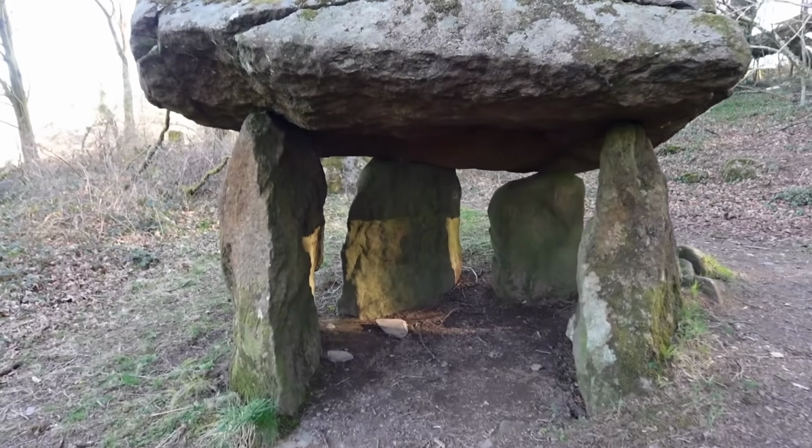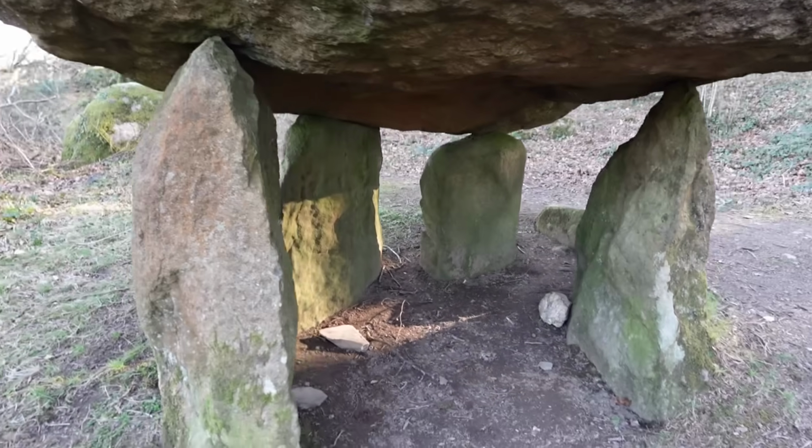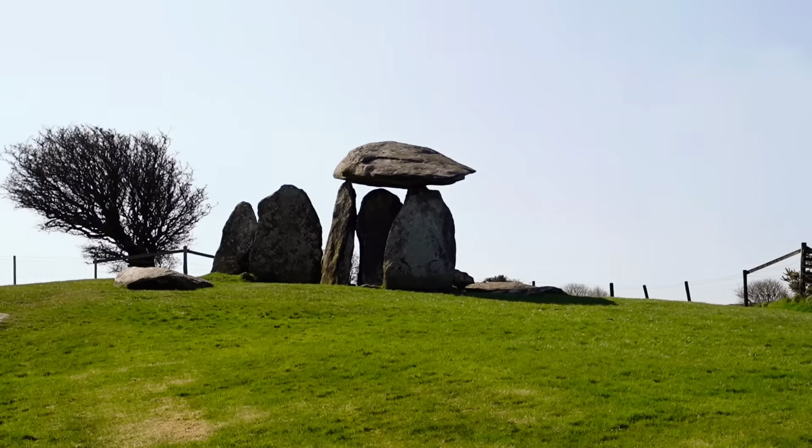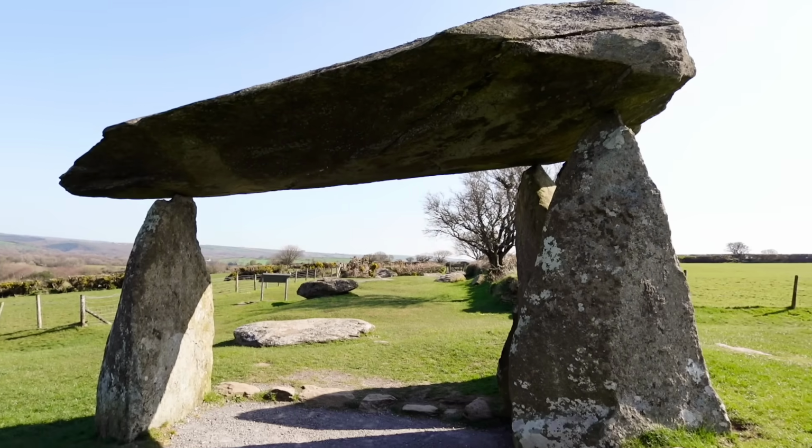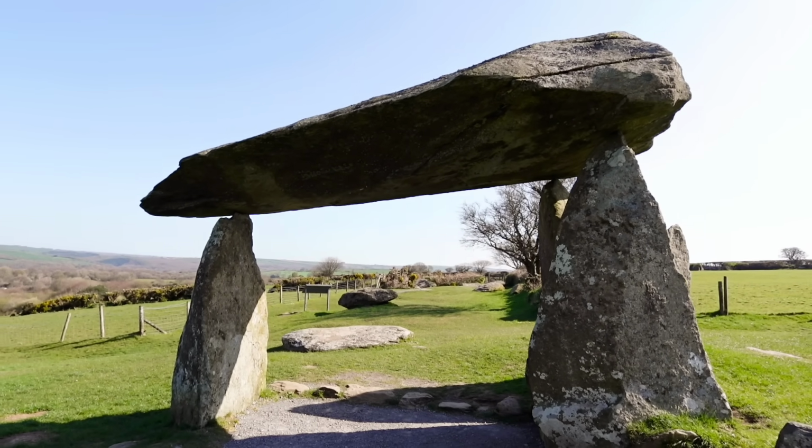Unlike Gwal-y-Filliast, there's probably no historical sagas or mysterious mythological reason tied to this name, although, as we will see shortly, Pentre Ifan is not immune to tales of the otherworldly.